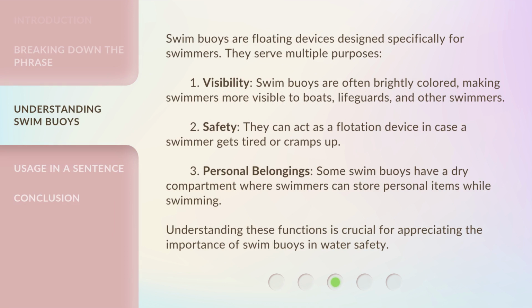Swim buoys are floating devices designed specifically for swimmers. They serve multiple purposes. 1. Visibility. Swim buoys are often brightly colored, making swimmers more visible to boats, lifeguards, and other swimmers.